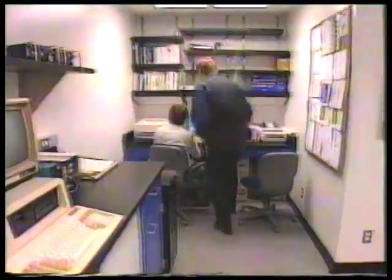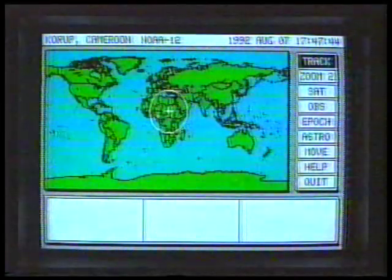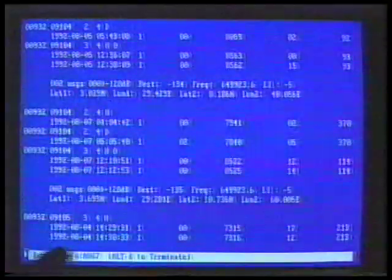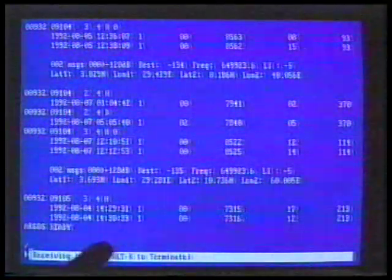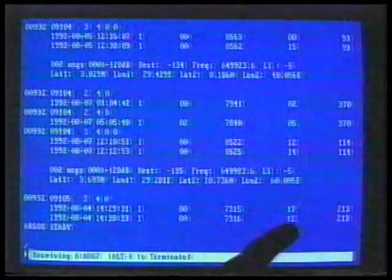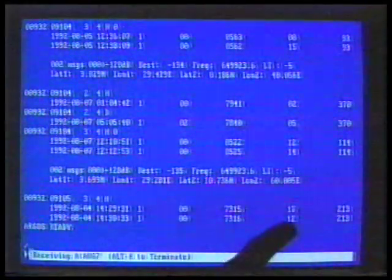Those NOAA weather satellites are in position, so we'll try and track that signal. How are we going? 9105. Okay, this is quite exciting. We have an elephant in Cameroon. This is back on the 4th, and we got sensor information twice, and we know the elephant's alive, so we can rest easy.